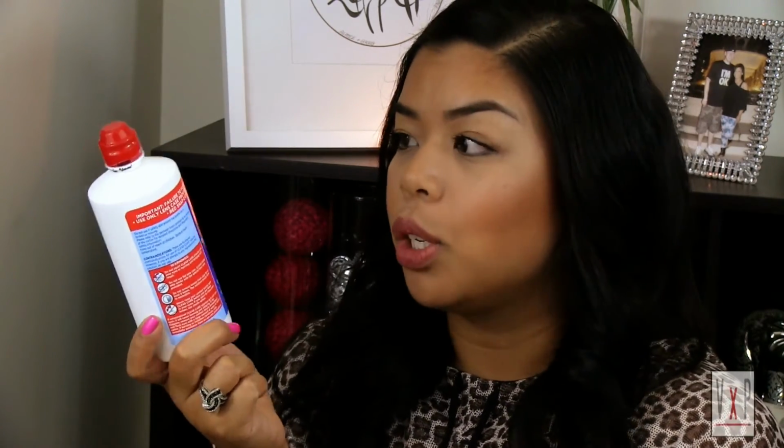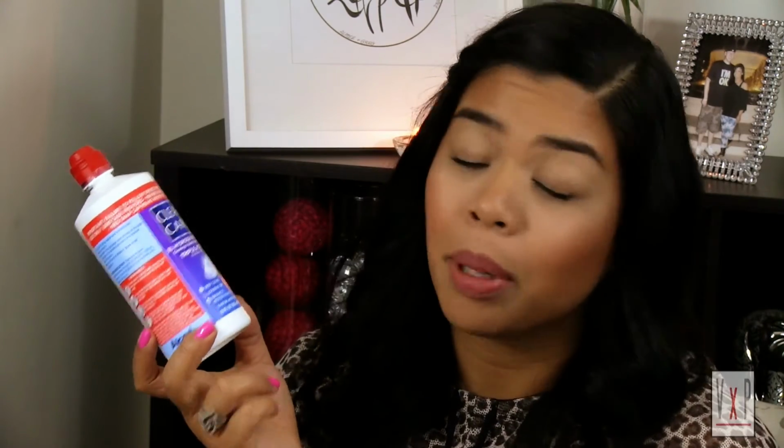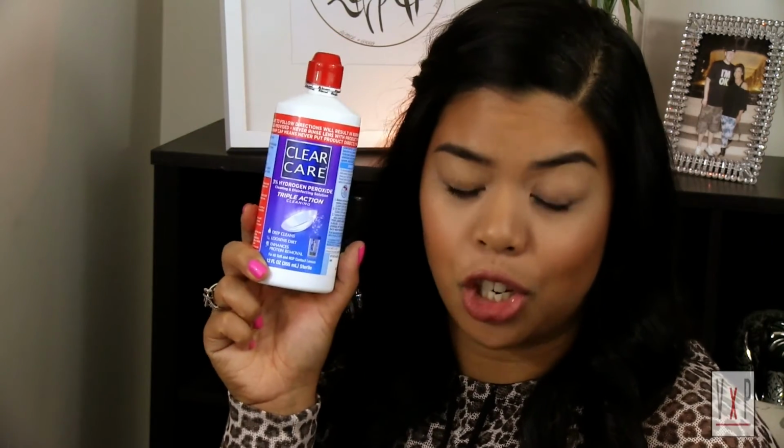So I would definitely recommend this. I just started using this for about the last month or two, but I'm definitely going to start using this all the time, because I wear my contacts for 9+ hours a day, so I really need to get them thoroughly cleaned. So Clear Care does the job.